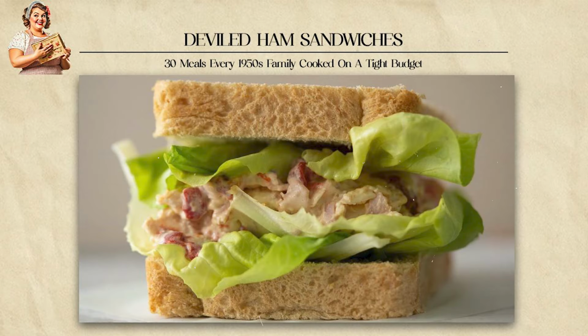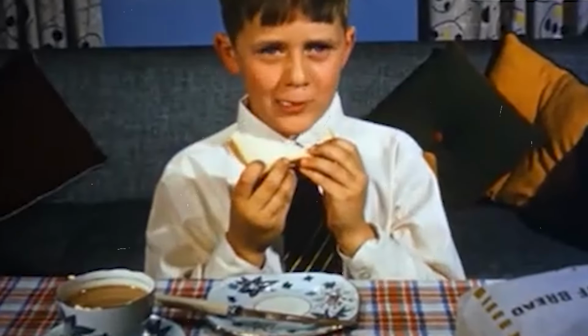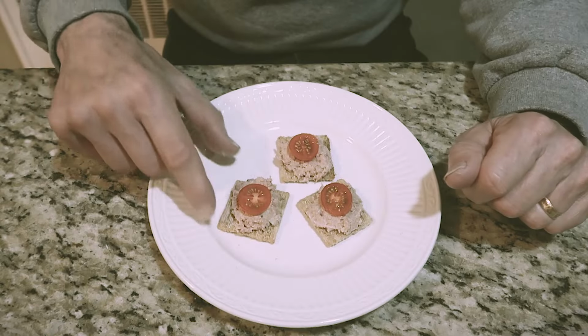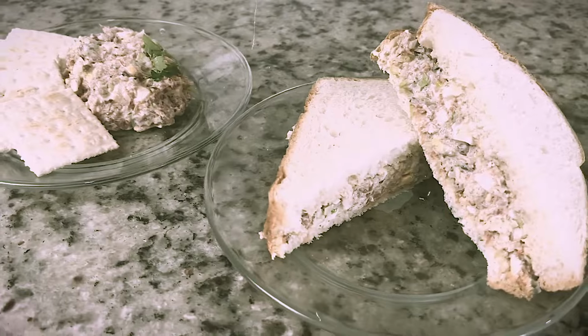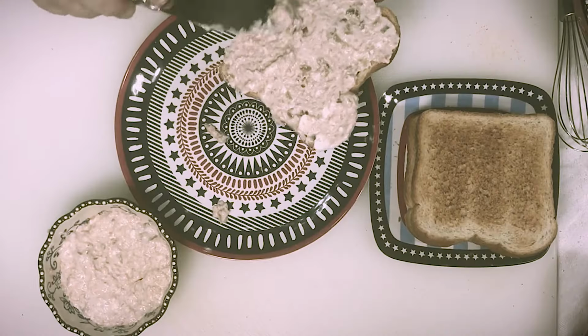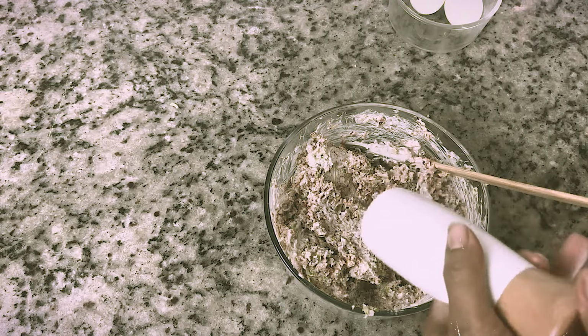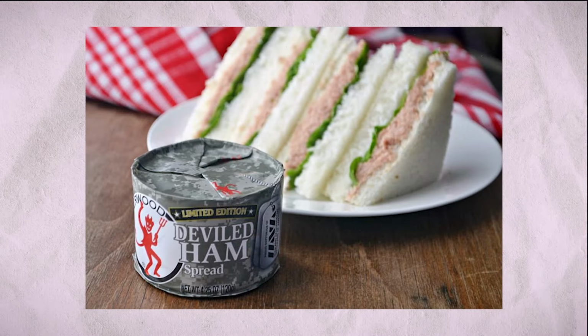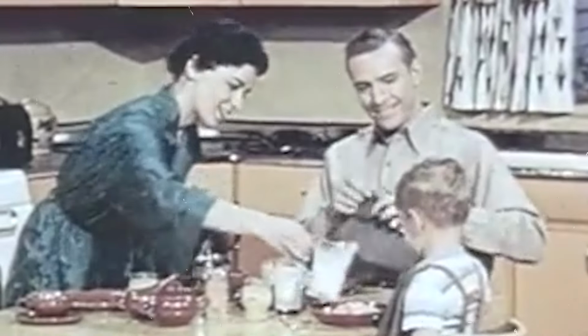Deviled ham sandwiches. Back in the 1950s, the deviled ham sandwich was the unsung hero of the quick lunch or last-minute supper. Humble, spicy, and ready in minutes. Every mom had a little can of Underwood deviled ham tucked somewhere in the pantry, its red devil logo promising salvation when dinner needed to appear out of thin air.